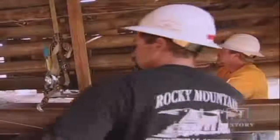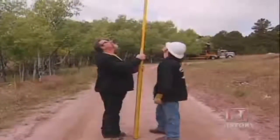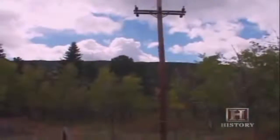Meanwhile, Bill wants to double-check a dangerous situation up ahead with these high-voltage wires. My building's at 27.6. I need a little bit of clearance. We got a metal roof. We're hotter than a pistol up there, so we just got to make sure we don't have any incident.